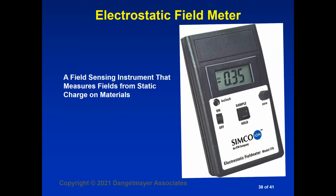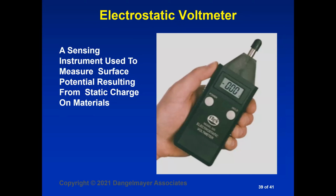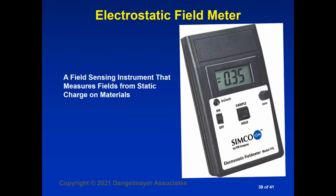Our instruments for checking the insulators are first our field meter, an instrument that measures the static charge, the field from the static charge on materials, and our electrostatic voltmeter. It's also a sensing instrument used to measure the surface potential resulting from the static charge on materials. Now, why do we have two instruments? Mainly size. You hold the field meter 1 inch away from the surface of the object you're measuring, and it measures the field resulting from the static charge in a 4-inch diameter area. So it's measuring everything that's in there.